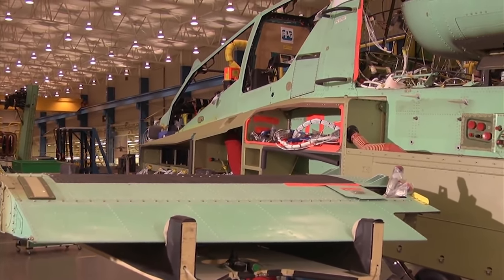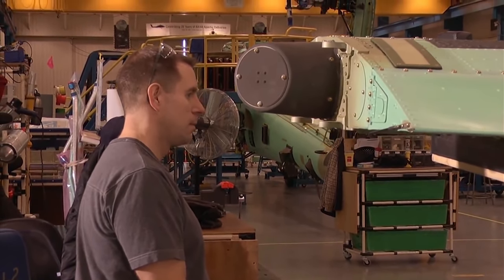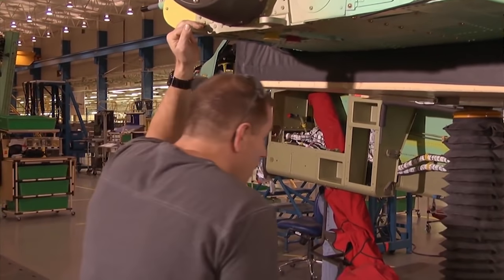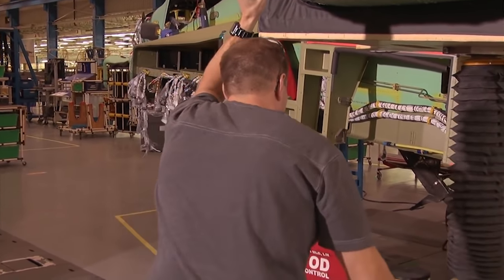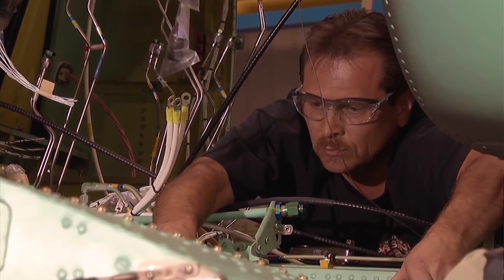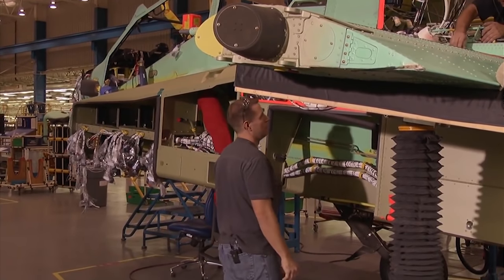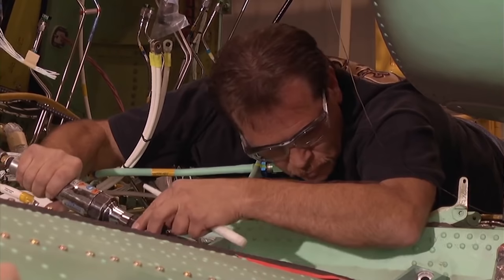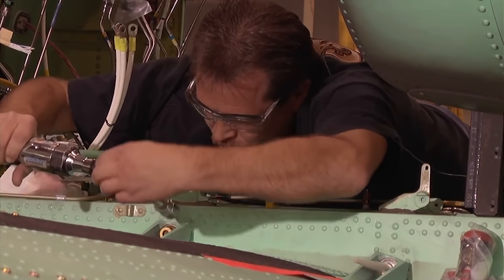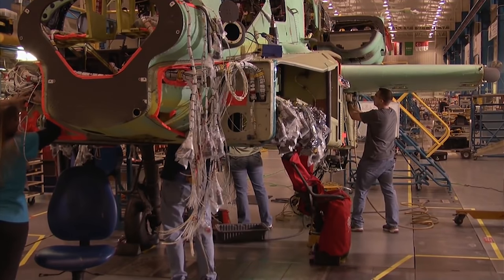To fit the wings, workers use a precision hydraulic lift known as the wing tool. The tool holds the wing in place and straight while it's bolted tight. It also stops the heavy wing from straining the support pins during installation. Further bolts secure the underside of the wing. A special wrench is used to ensure that the torque is not too tight.